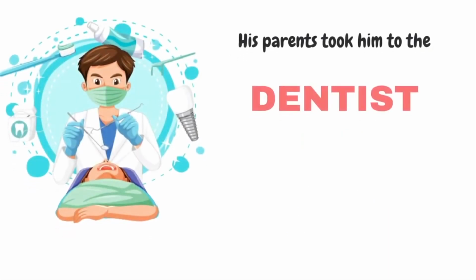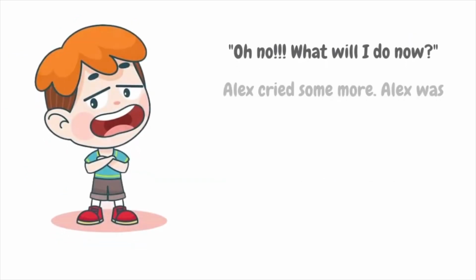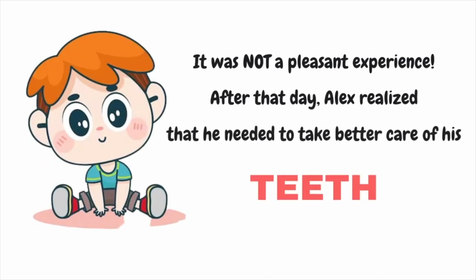His parents took him to the dentist, and the dentist said he had cavities in his teeth that needed to be filled. "Oh no, what will I do now?" Alex cried some more. Alex was terrified of the dentist, but he didn't want his teeth to hurt anymore. So he let the dentist fill his cavities. It was not a pleasant experience.